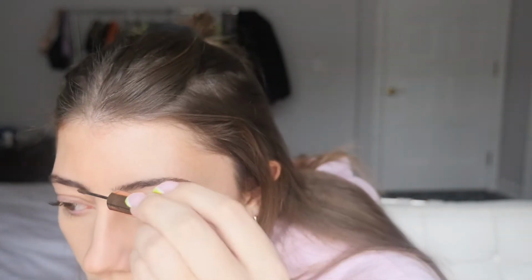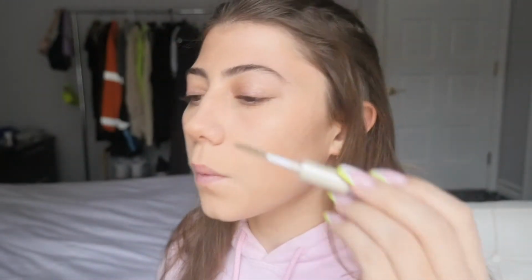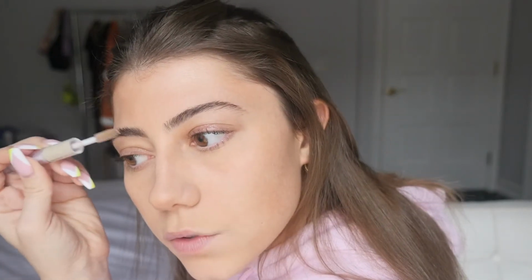But again, I like my brows to look super natural, so I don't like to really pencil them in and all that. And I just go back through it with my clear brow gel just to make sure they stay up the way I want them to. And this brow gel is actually brow on one side and clear mascara on the other. So if you want something for the days where you're trying to look super natural, this is really good.